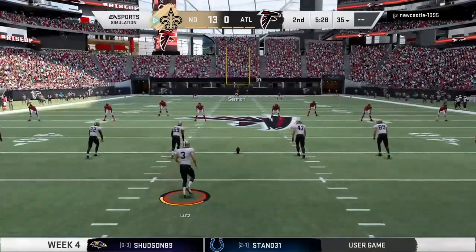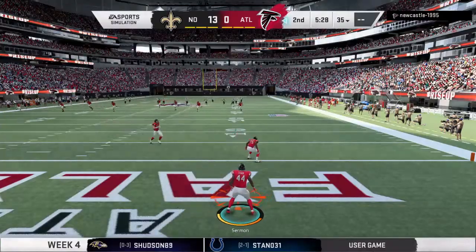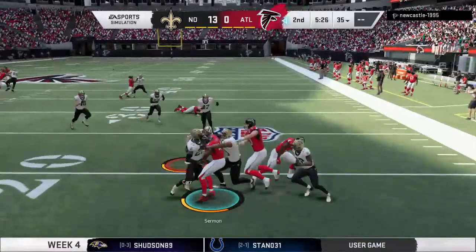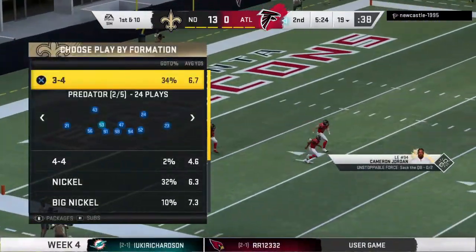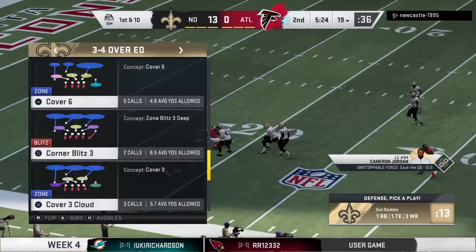After the touchdown, Lutz to kick it off. That'll be taken in the end zone. And he'll take it back to about the 19-yard line. Get ready. At their own 19-yard line.